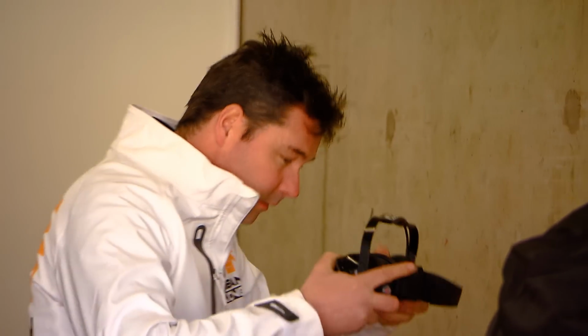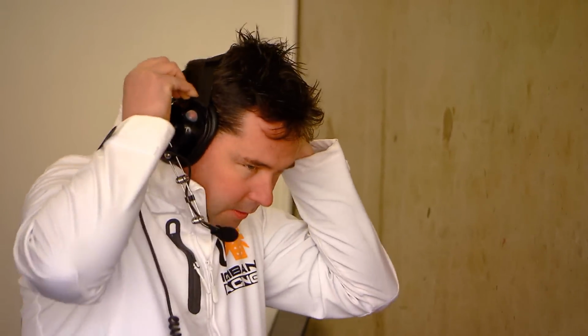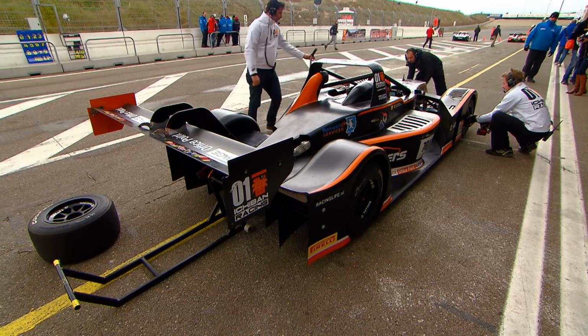Lot to learn for Ichiban Racing too. It's the second year of running this Tatuus, but their first time at Zandvoort. So finding the right setup won't be an easy task.